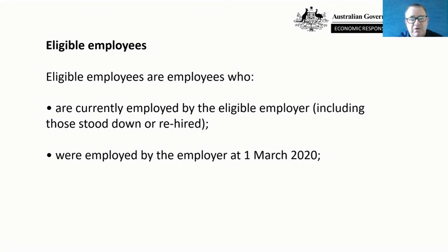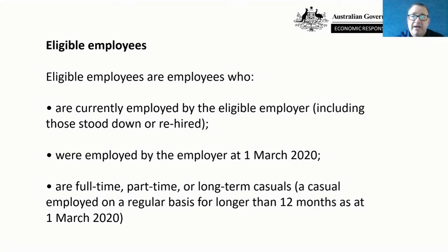Now, some of our clients have contacted us and said, we put on people on the 3rd of March, on the 5th of March. Look, there may be some appeal process. We don't know that yet. We don't know how that will work, but this is the criteria that we do know and that we can be confident of. It doesn't matter if they're not full-time employees. They can be part-timers. They can be casuals. If they're casuals, they must have been with you for at least 12 months as at the 1st of March. So it's long-term casuals, not ones that you just put on recently. So full-time, part-time, and long-term casuals are eligible for this payment.